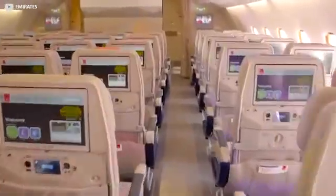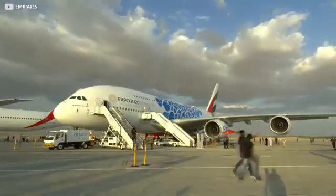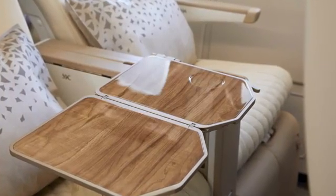Economy is called just that for a reason. Airliners fit as many people on as is reasonably possible in order to sell more tickets, making more profit for the company. But if you're looking for something a little bit more special, Emirates has got you covered. If you're heading on a once-in-a-lifetime trip, maybe the premium economy area is more up your street.